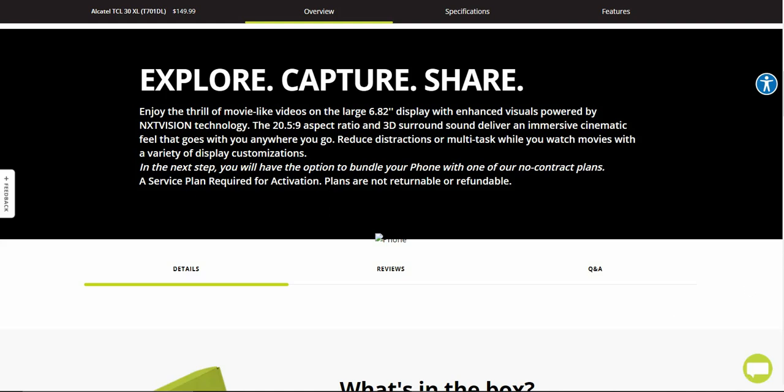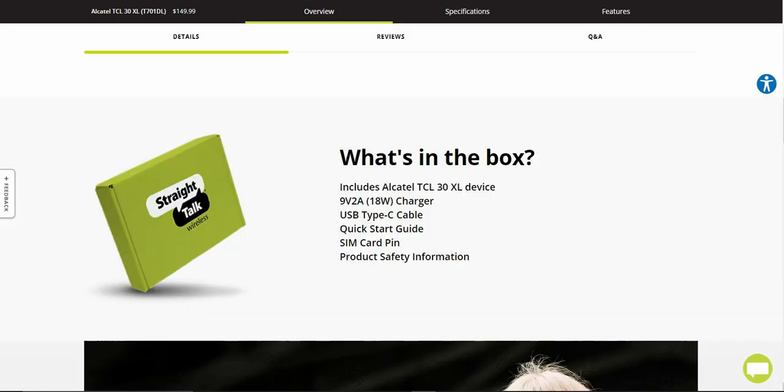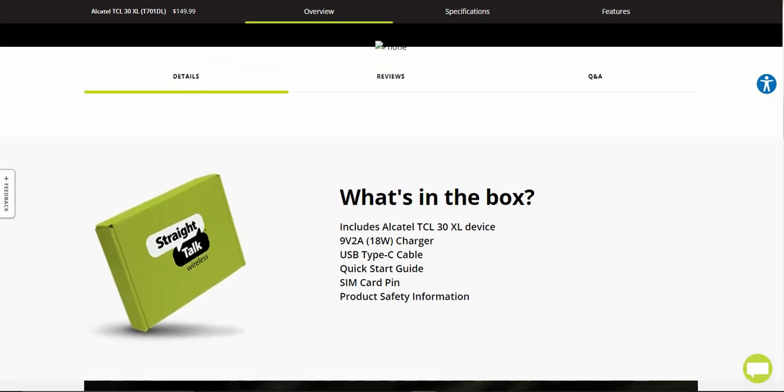And what do you know? No specs. So I'll try to get the full official specs for this phone from TCL, linked below. So check the links for the specs. I don't know why Straight Talk doesn't put the specs on these phones. That's kind of being lazy. Whoever is doing this web stuff for Straight Talk needs to be fired ASAP.